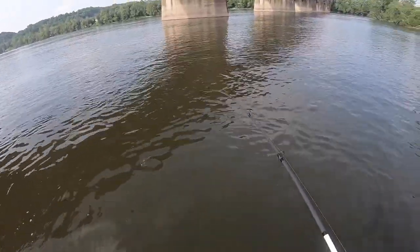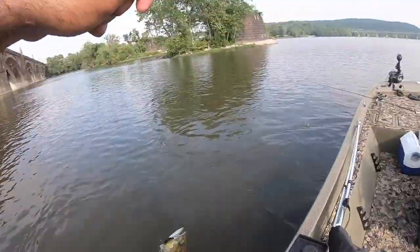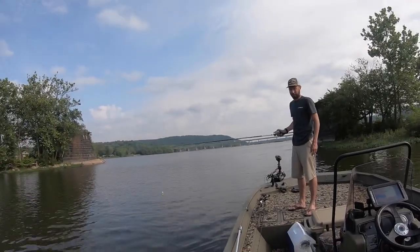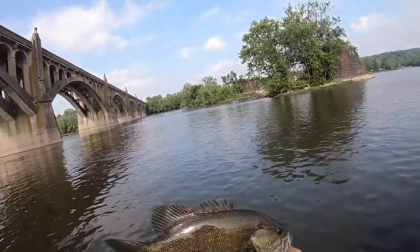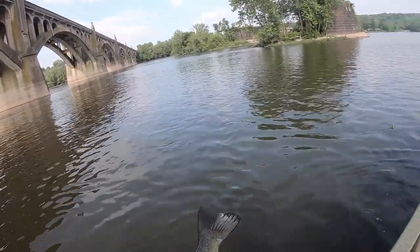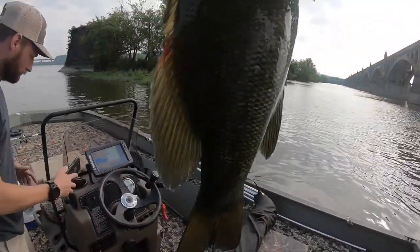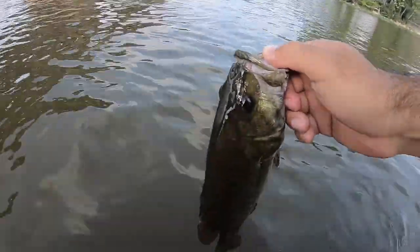Dude, he's so strong. That is huge. That's big, dude. Woo! All right, guys, our first smallie on the boat. We got the skunk out. Look at those eyes, man. They're red. Wow, what a beautiful fish. Unhook him. Little war wound on that guy. All right, guys, let's release this. Fight another day.